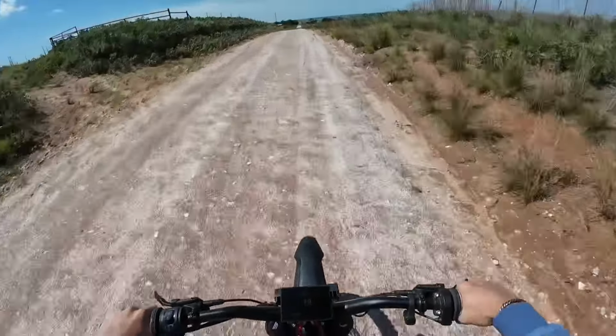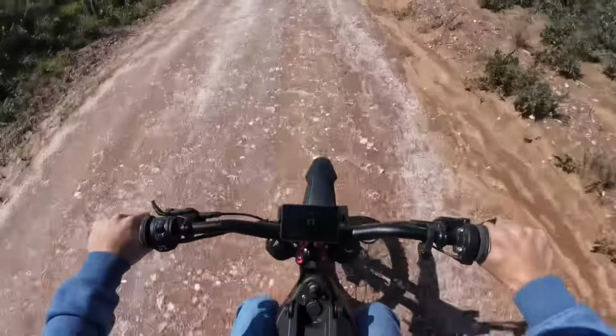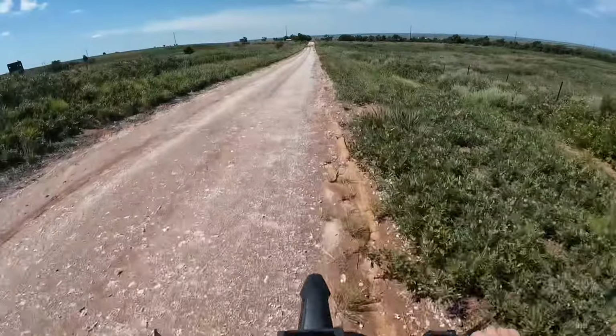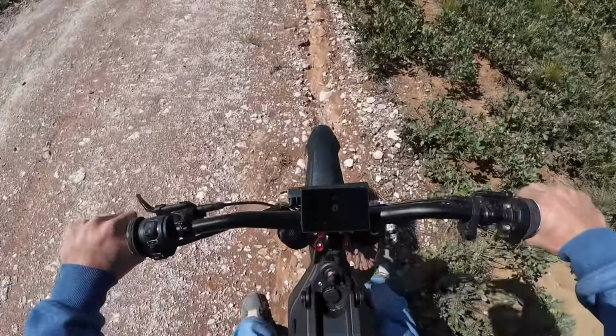Okay guys, I just lost power. As you can see, I'm trying to give it throttle. I'm going nowhere. And I did switch into sport mode because I had more speed in sport mode, so that's why I switched it. But right here you can see we're at 7%. If I can get this lighting right there, we're at 7%.